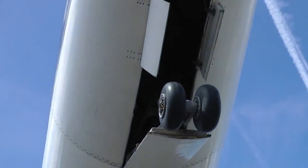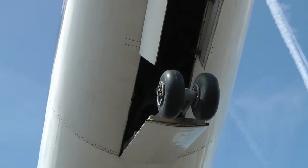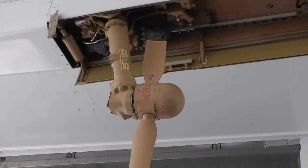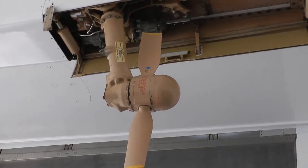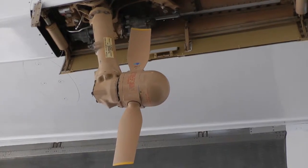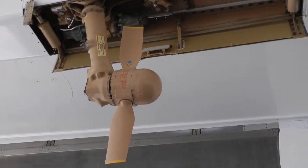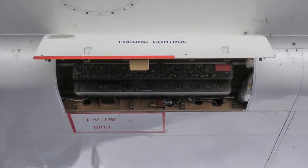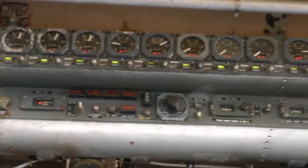The little wheel at the back was to protect the tail from ground strikes during takeoff and landings. In case the aircraft lost power, this wind generator would drop out and provide power to control the aircraft. This is the fuel control panel used during refuelling. Each gauge is for one tank.